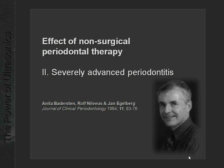A few studies came out from this group. The guy responsible was Jan Egelberg. And in this second study, they looked at severely advanced periodontitis cases.